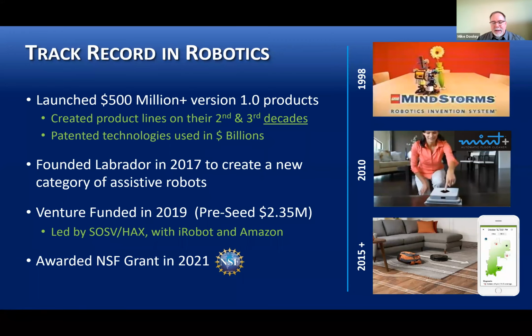It's actually still Lego's #1 selling product of all time. And it's on the market. I think we're now there. This is the 23rd year that it's out there. So I've been around robotics for a while. It was an exciting introduction. But what we learned about that is how do you make these things very reliable? How do you make them very safe?